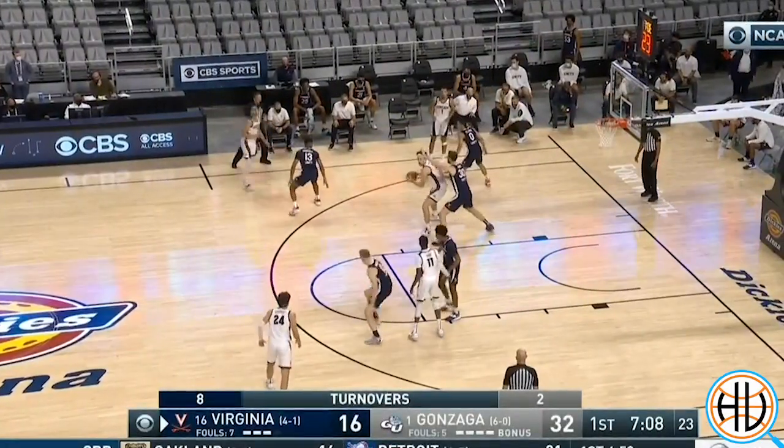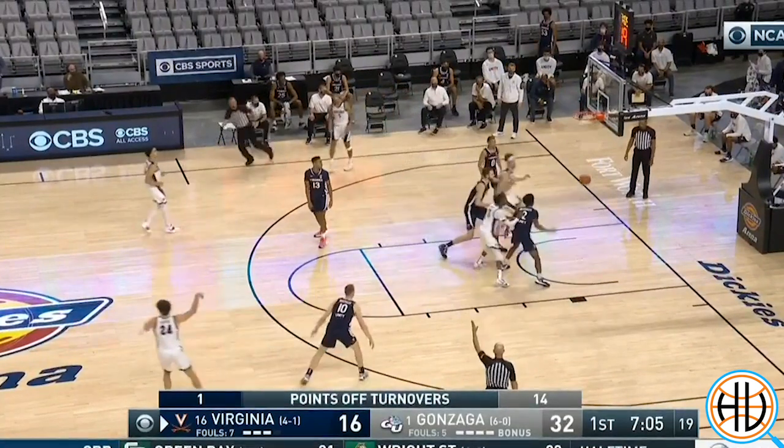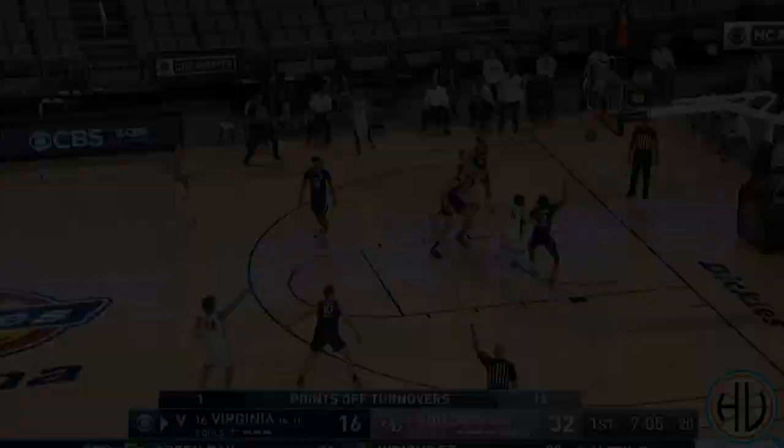Off a dead ball, Gonzaga goes right into Timme in the post, and Hauser just gets caught leaning in no man's land. He's not really providing any meaningful help on the post, and he's also unable to get back to his man on the closeout.